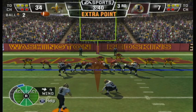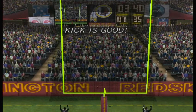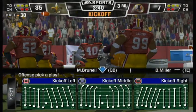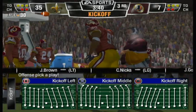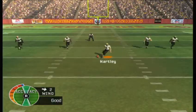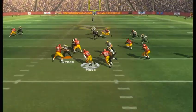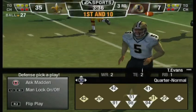Hartley lining up for the point after. Extra point is good. We look ready to get the second half underway. Moss back deep to return. It's a line drive kick. From the 5. They didn't look sharp on their last drive and were forced to put it away.